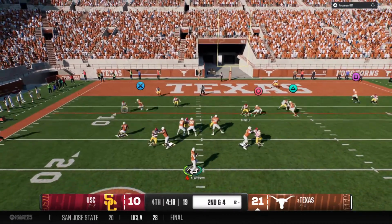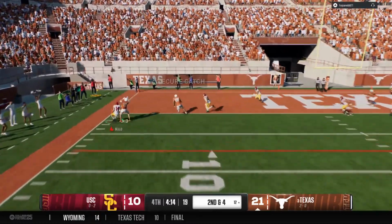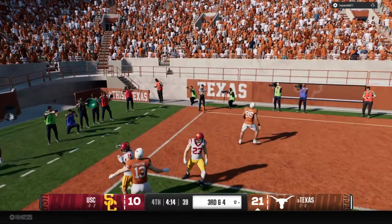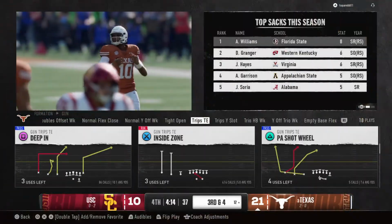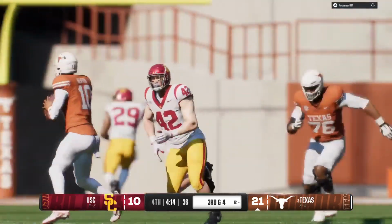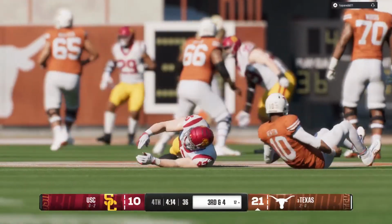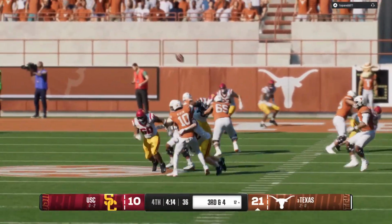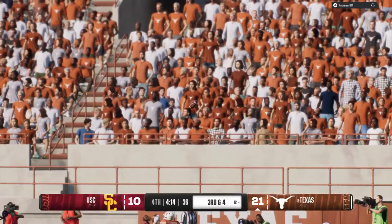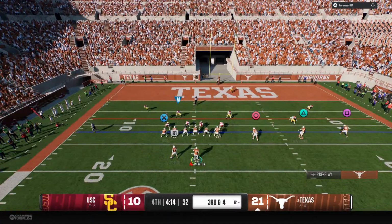Back to throw, it's Newton. Pressure coming. Under heat, and he gets rid of it. He just tossed that one out of bounds. You avoid the sack, you avoid the turnover. You've got more plays here on third down. Well, the offensive line has got to give him at least a little bit of time to survey the field. He had no chance that time, getting hit almost immediately after he got the ball. Boy, they'd love to pick up this conversion and go to work with a first and goal.